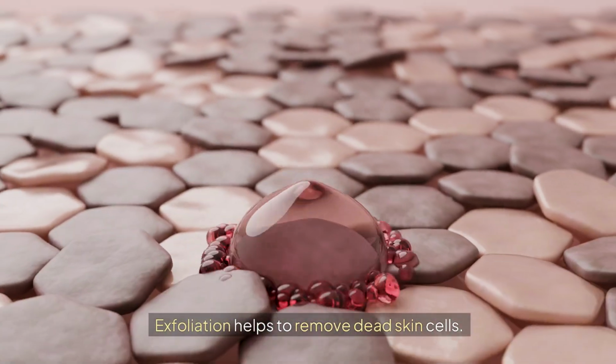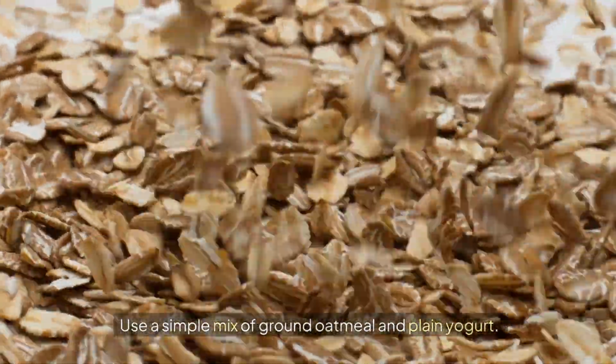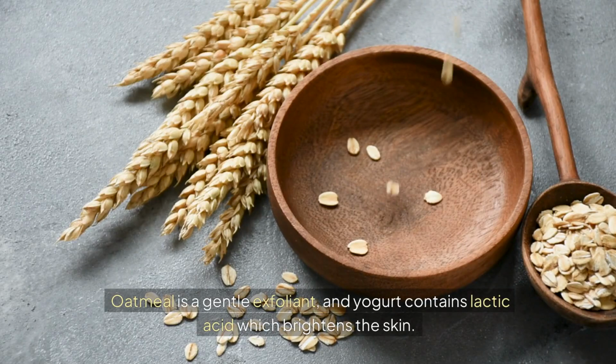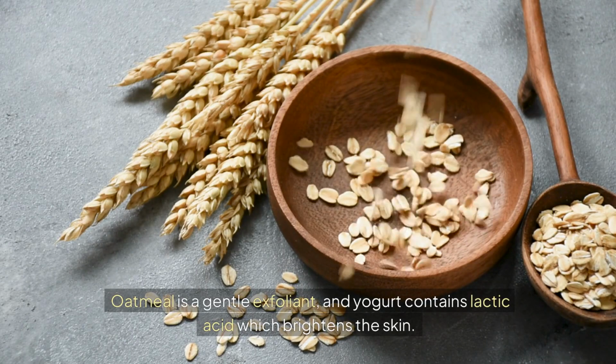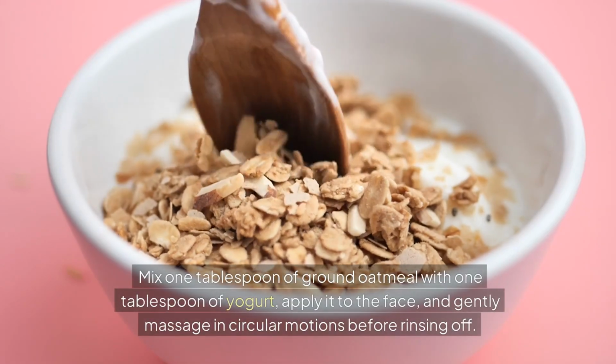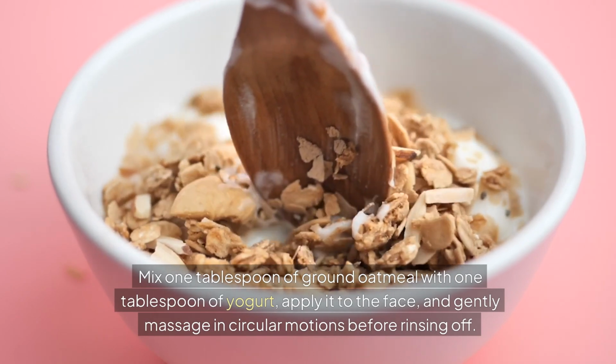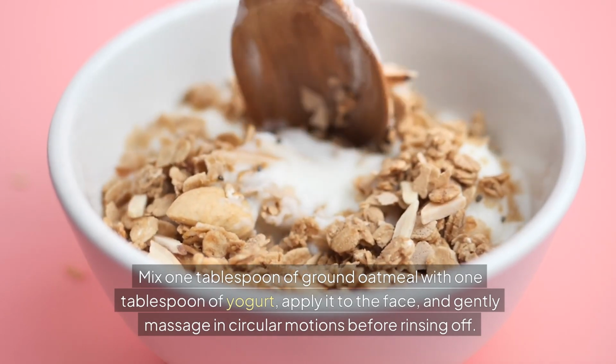2. Exfoliating with oatmeal and yogurt. Exfoliation helps to remove dead skin cells. Use a simple mix of ground oatmeal and plain yogurt. Oatmeal is a gentle exfoliant, and yogurt contains lactic acid which brightens the skin. Mix 1 tablespoon of ground oatmeal with 1 tablespoon of yogurt, apply it to the face, and gently massage in circular motions before rinsing off.